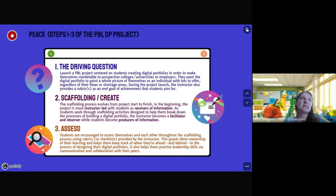So every time you do this project, it will never look identical year to year or semester to semester. It's always going to be tweaked based on your student population. But everything that we do from day one all the way to the completion of a beautiful digital portfolio that's ready to go post-graduation, those would all be considered scaffolding activities.